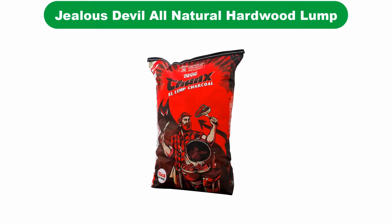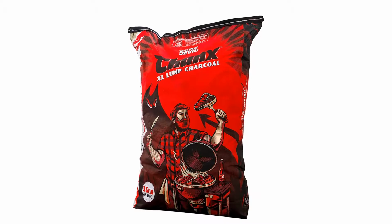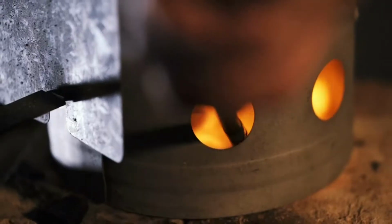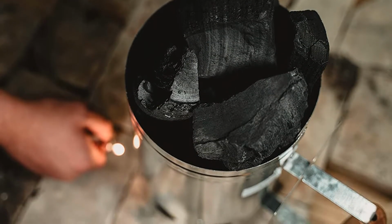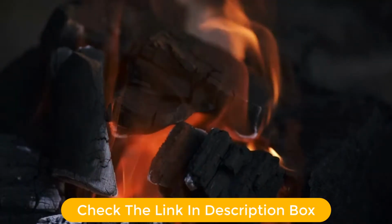Number 1. Our overall best for the money pick is Jealous Devil All-Natural Hardwood Lump Charcoal. One of the best product packs in a redesigned bag in large pieces with less dust and residue. The hardwoods are 100% natural and from the ultra-dense South American region with no chemicals or scrap material. This charcoal wood is similar to restaurant quality without sparking, popping.